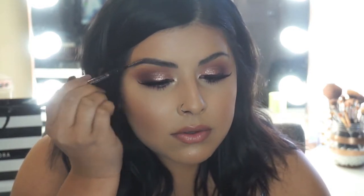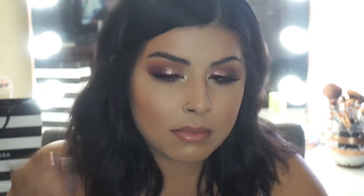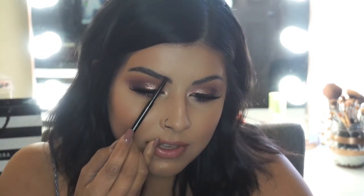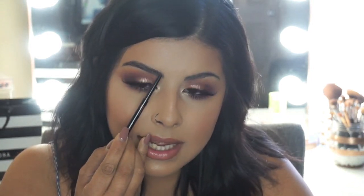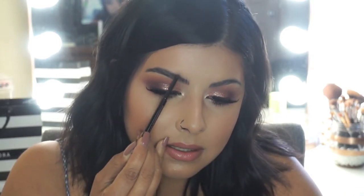Once you brush it out, you can see more or less where you need to fill in. My brows are pretty full as it is, so I don't have to do much to them. Usually I would just do the line and call it good, but when I want to go over the top on my brows and make them look snatched, I fill in the top. I start right here because I like how these hairs are just randomly up like that. That's personal preference. I like it.